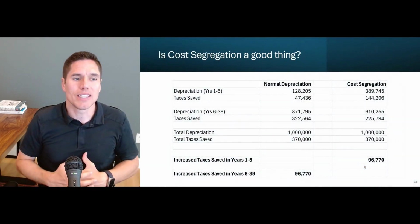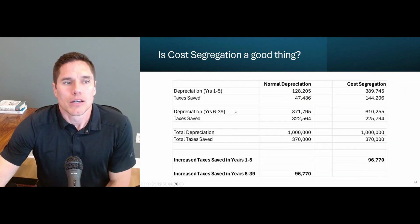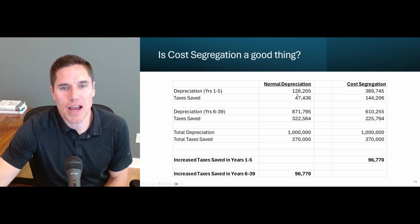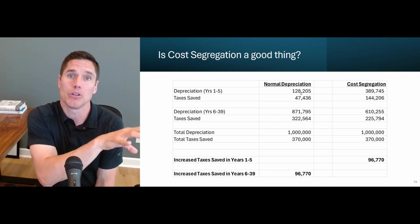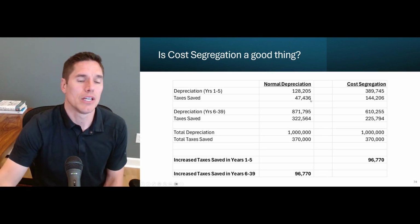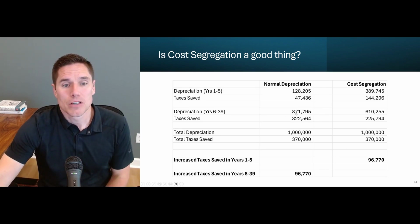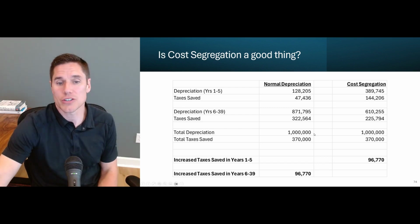So question, is cost segregation a good thing? Here's the normal depreciation. Years 1 through 5, you get to depreciate $128,205. And this is in my prior example. So it's that 1 year depreciation times 5 years. So the total taxes saved, $47,439. And depreciation years 6 through 39, total is $871,795 of depreciation. And here's the taxes saved. So the total depreciation is a million.